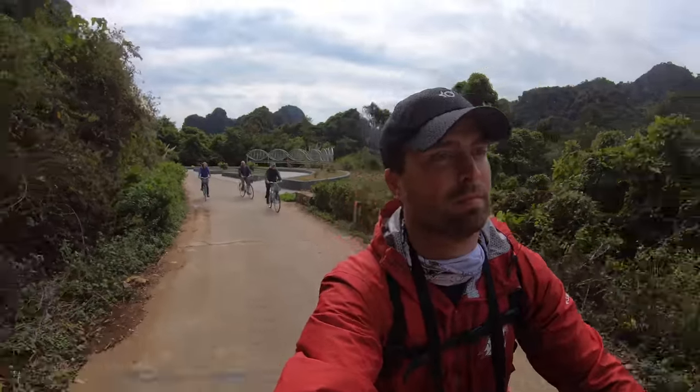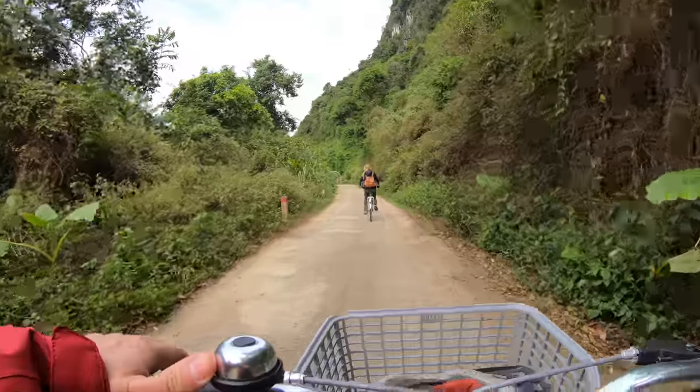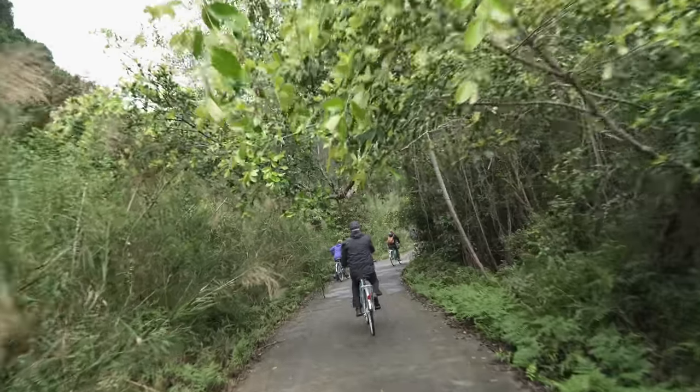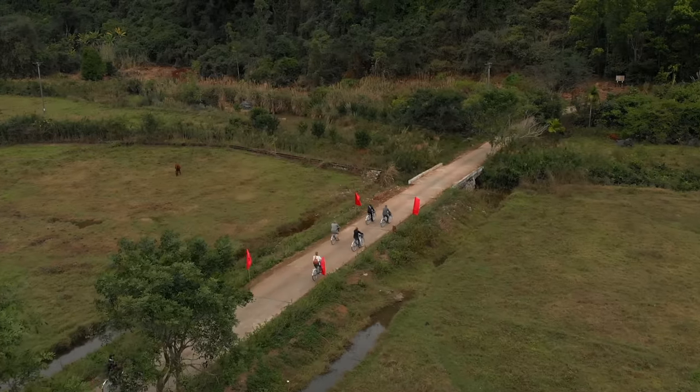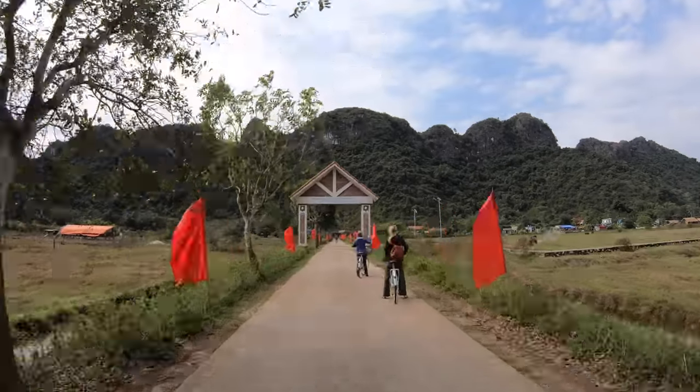While there are a few different ways to get to the lovely Viet Hai village, we highly recommend biking. The paved path winds through the jungle and offers beautiful views of the mountains, water, caves, and local life.